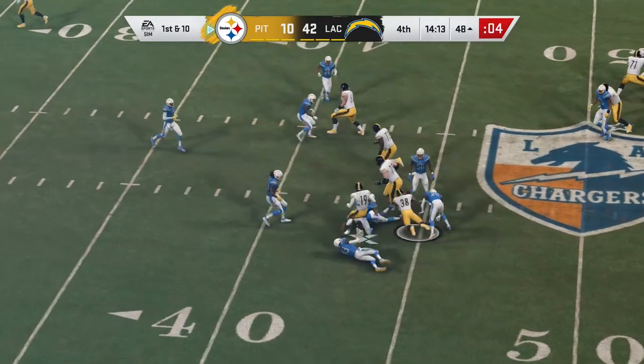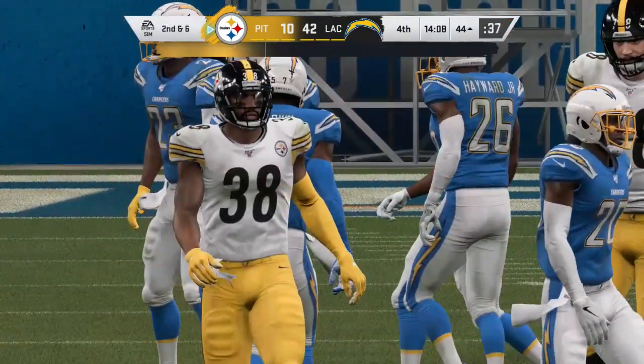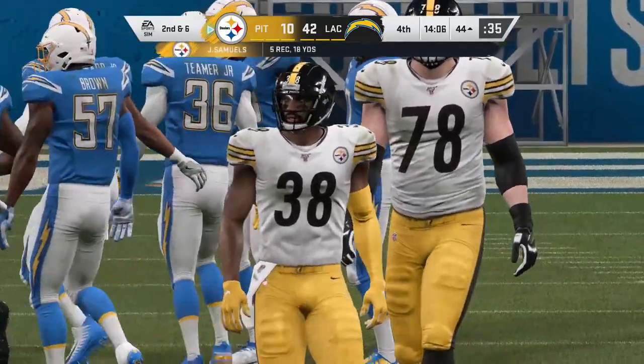On first down, it's Rudolph. And he's going to find his man out of the backfield. That's complete. It'll be a gain of 4, and that'll make it 2nd down.